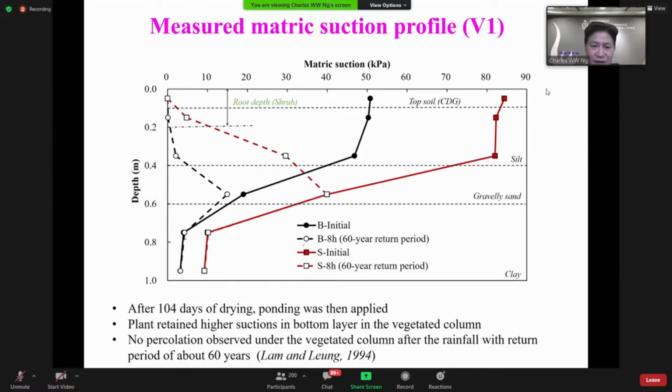Then we apply ponding, 0.1 meter of water head on top. And for how long? For 8 hours. Then you can see near the top, the suction is immediately destroyed. The red line here is the measurement after 8 hours of ponding. And the black one is also after 8 hours of ponding, but from the bare column.